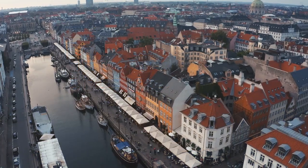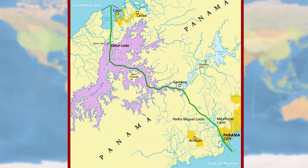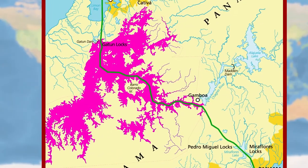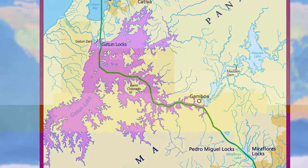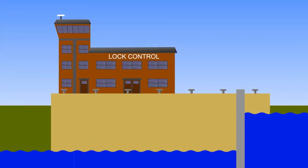Maybe on one side you have an enclosed dock and the tide drops away on the other side, or maybe you have a naturally occurring lake and on the other side you have sea level sitting 27 metres below. No matter, you just close a gate and the difference is maintained.